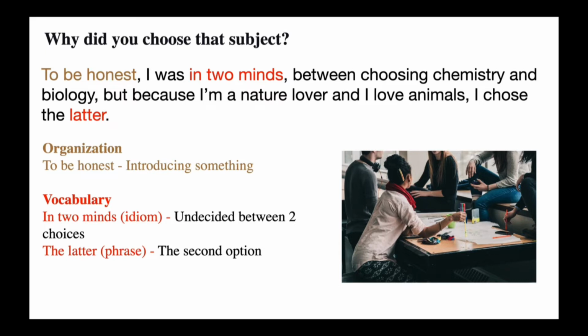The latter is the second option. So if there's two things that you mention, the first one is the former and the second one is the latter. Here I say I'm a nature lover and I love animals. I chose the latter. So that's why I chose biology instead of chemistry.